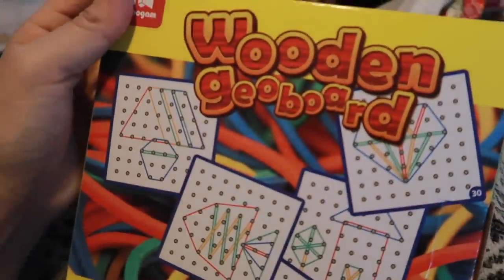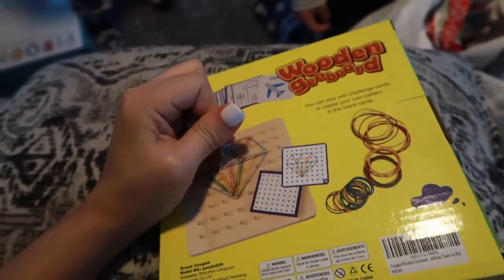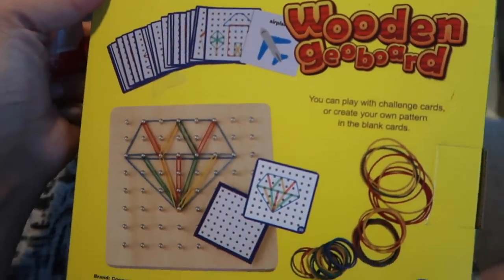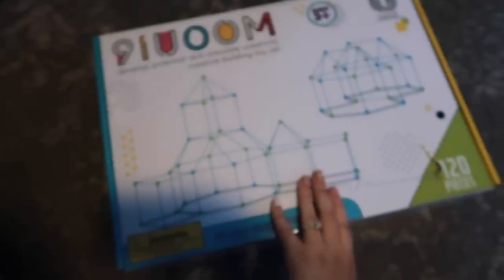Aiden got this wooden geo board. This looks fun. Oh, Nico! I feel like this is so much fun and challenging. And then Noel got a creative building toy set to make forts and all of that. Really cool. And now my Nico's awake. Is that your new bike, puppy? He knows how to ride it.